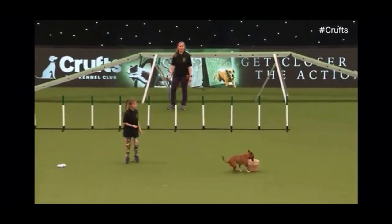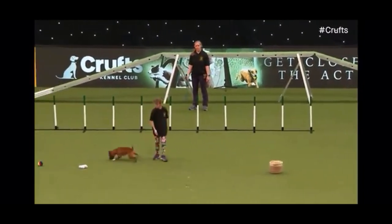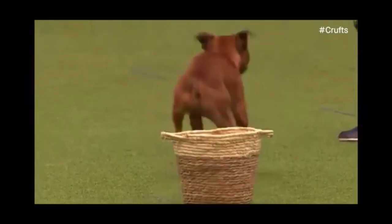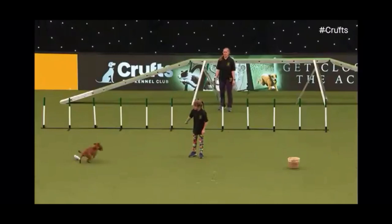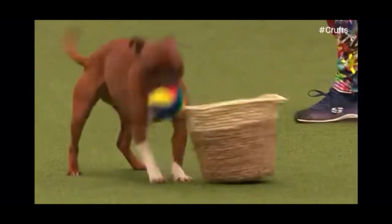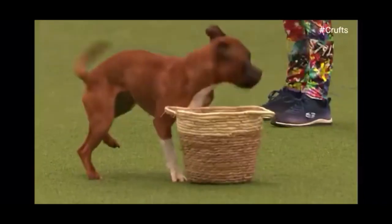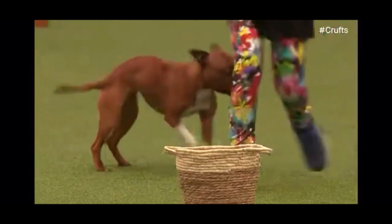Time to tidy, Hatti. One in, good girl. Can you do the next one? She's going to try and do two at once, I think. Wonderful. In she goes. Very good.